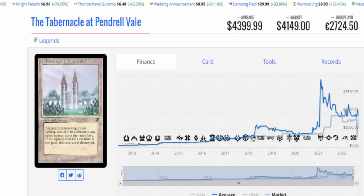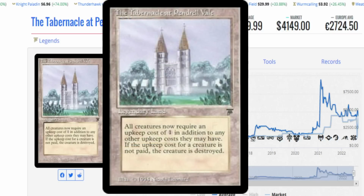Guys, another card that you can look at from Legends and say, wow. Now, as a kid, I hated this card. I didn't understand it. It didn't fit in my decks. I didn't know why it was considered good. Again, years later, you recognize how great this card is.